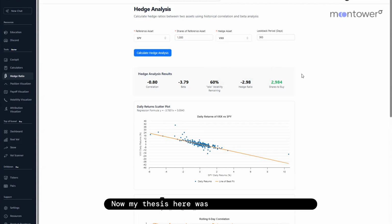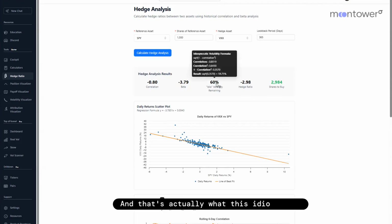Now my thesis here was that we're going to do better than this, that we're not really hedged, and this portfolio is actually going to accrue some value over time because the VXX is going to outperform SPY. So you put the trade on, and you feel like you're hedged, but you're not fully hedged, right? There's variation, there's error in that relationship.